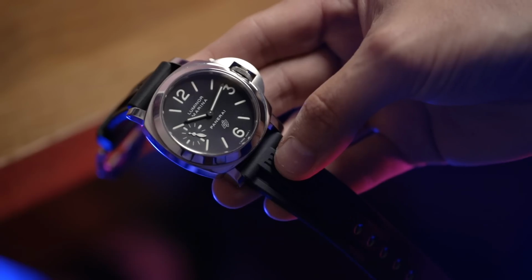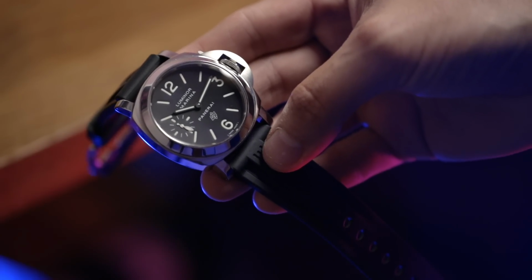Now this is a 2009 Luminor Marina. And these watches in terms of value still do hold a good price. On the BQ website, this one is going for £4,250. Now yes, sure, there's a little bit of wiggle room there.